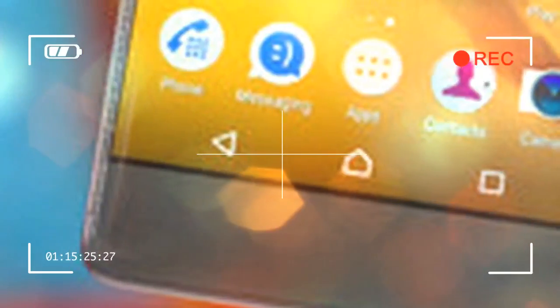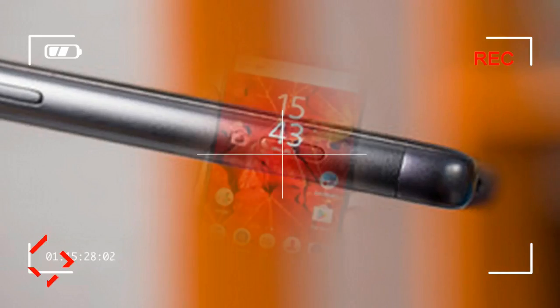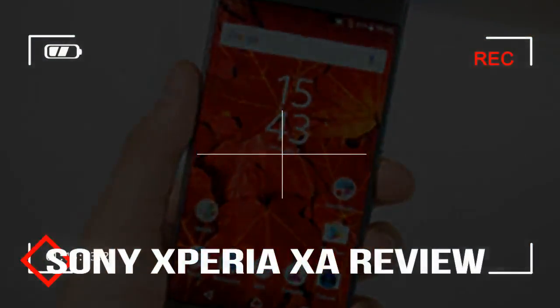Sony Xperia XA review. Is it really so? And is the Xperia XA worth your attention? Join us as we dive into the specifics to find out.